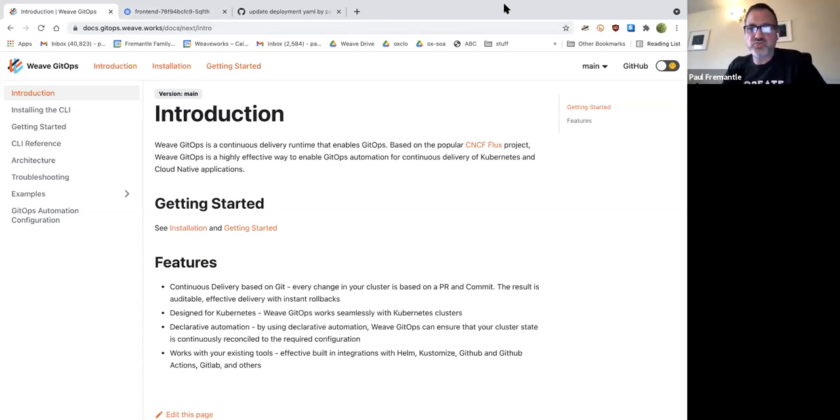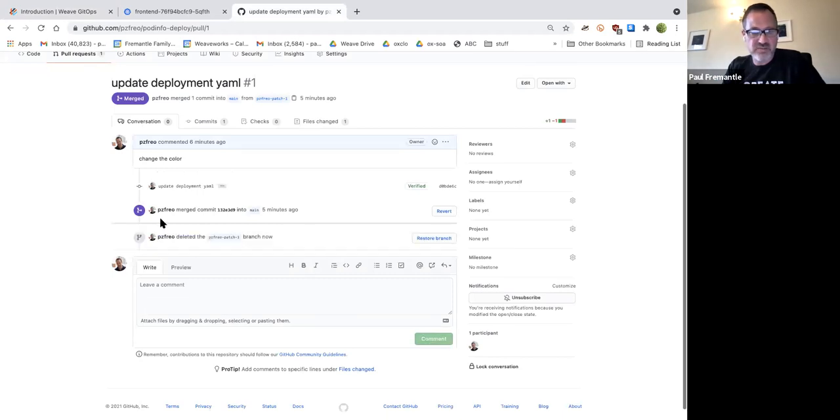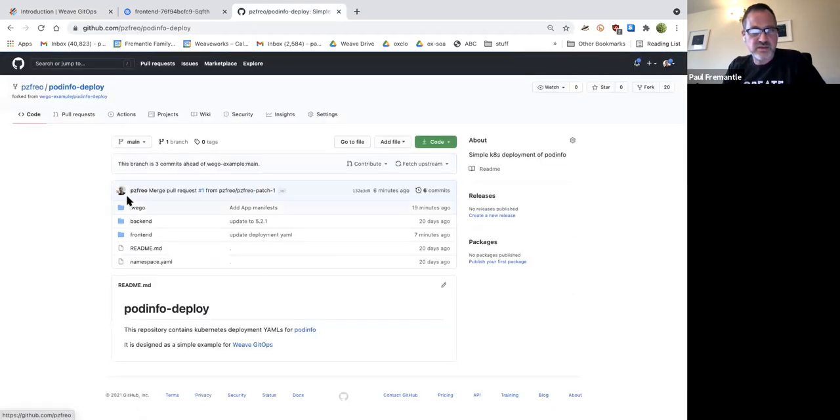So just one more thing that I wanted to show, and that is if I go back, I'm going to delete that branch. I don't need it anymore. And I'm going to go back to this code base. And you'll see that one of the things that we did was to add this .wego directory to the repository with my manifest in it. Now, it does not have to go there. You can specify which repository you want to store this in.